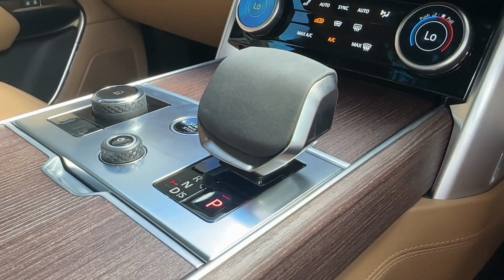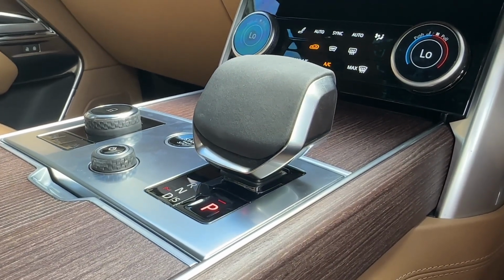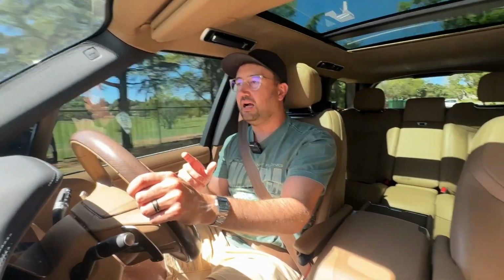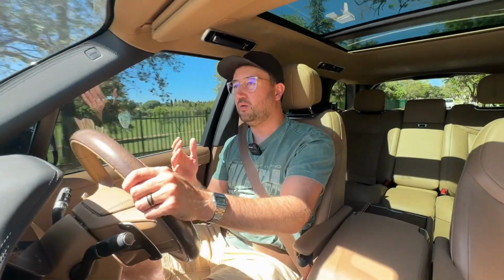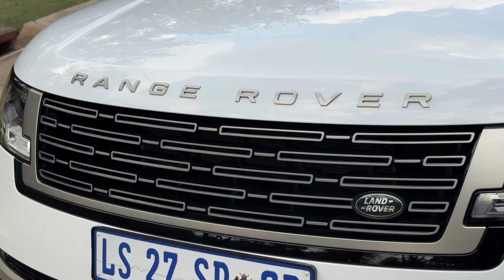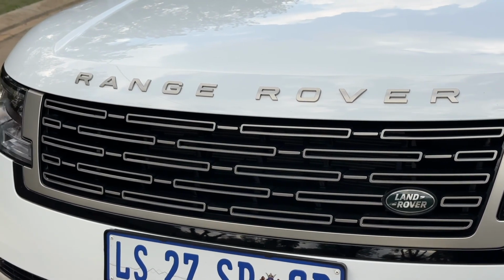And all that power is put through an 8-speed automatic transmission, which I feel works really well. It generally knows which gear you need to be in at most times. Sometimes there's a little bit of a lag when pulling off or when you're in second and you're needing to just drop a gear slightly. There's a bit of a delay there, but once it's in the right gear and you put your foot down, this thing just goes.